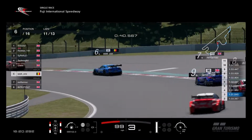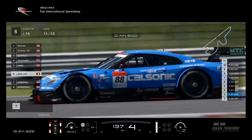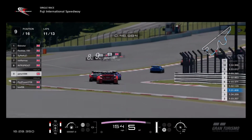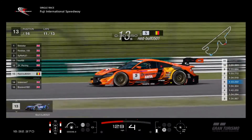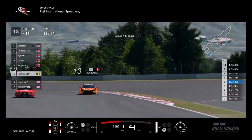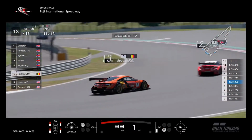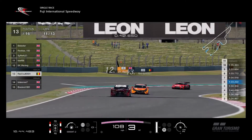Uncle in fifth. Seat 1 6th, Neil 7th. Just having a bit of a spread out now. The race tends to have a bit of fire for a bit, and then someone puts the fire out, and then it starts again later on. Let's have a look further down the order. We've got Red Bull there. He's right behind Cy Racing as well in the Honda. So Honda of Red Bull behind Cy Racing in the Zent Lexus. That's Jamo's teammate and Uncle's teammate, both running together on track.